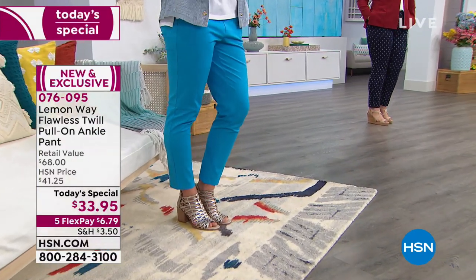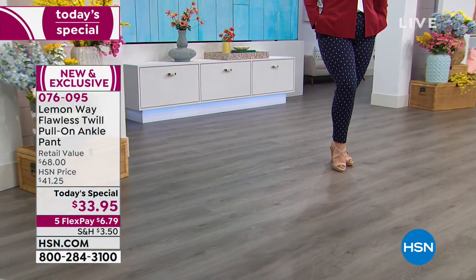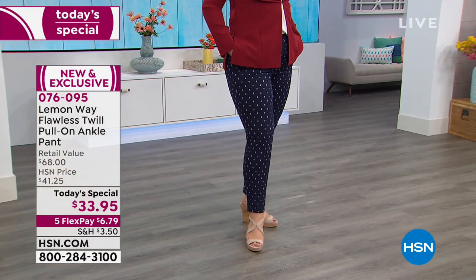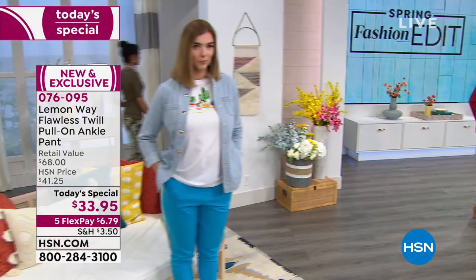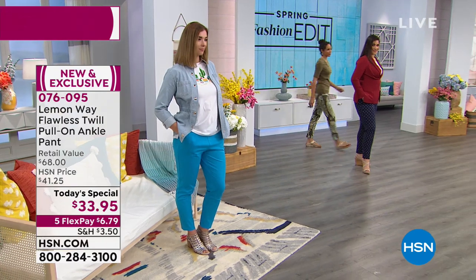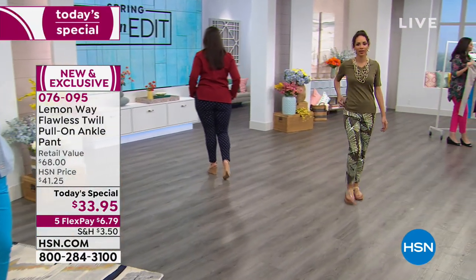It's completely seasonless. This twill is 56% cotton, so it's cotton rich, 37% rayon and 7% spandex. That's how you get that bounce, that stretch, that recovery. These are completely machine washable, ladies. So when you're thinking about what kind of upkeep or care you need, don't worry about it. You throw these in the washing machine and lay them flat to dry.